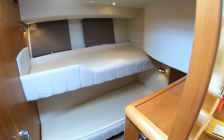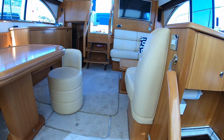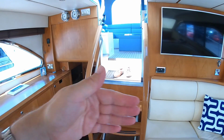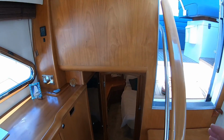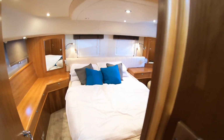But the real killer feature of an aft cabin boat, and again, remember this is 45 feet because it is quite impressive, is when we head back. So normally on a boat of this style, you get to here, saloon doors, out into the cockpit. On this one, your steps up to the cockpit, and that then gives you the height to put an entire cabin beneath it. Look at that.